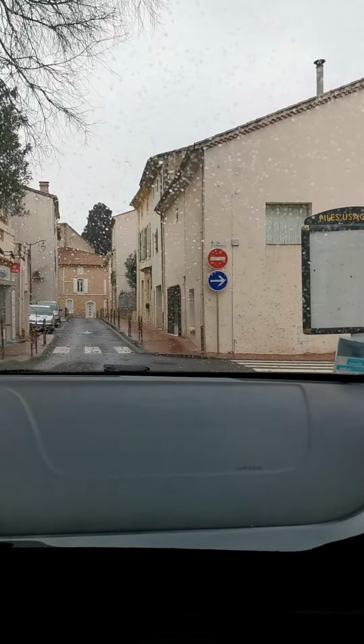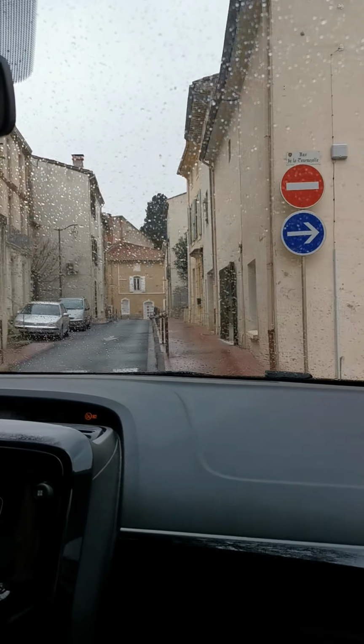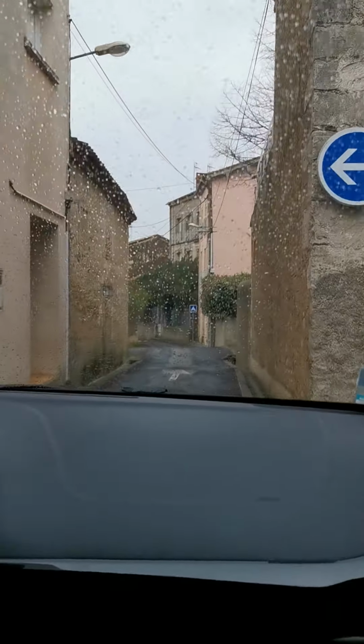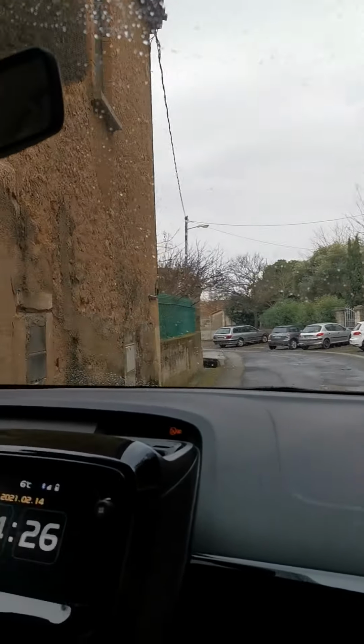Now straight on, if I could drive straight on, we would get to your house in a jiffy. But we can't because it's, you know, one way. So we're going to turn right and we can drive down this one-way road here. Now I can't remember all the directions, so I'm going to get a bit lost, I expect, but this is an idea of some of the old village houses around here.